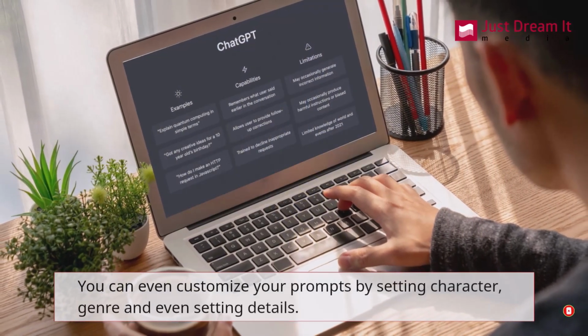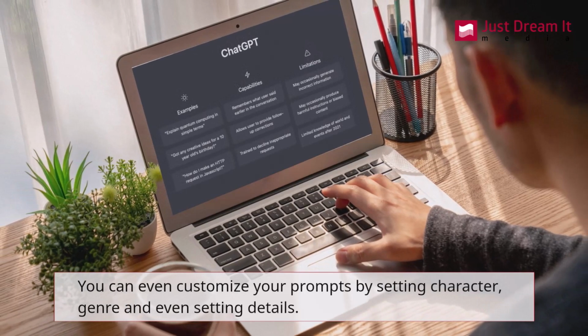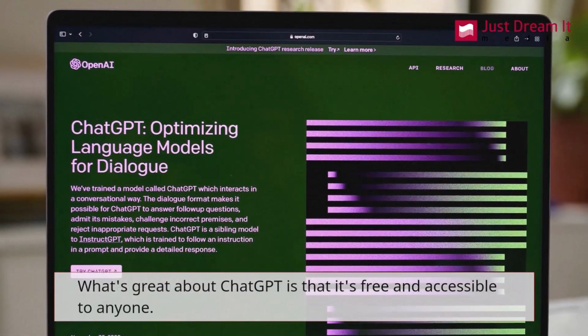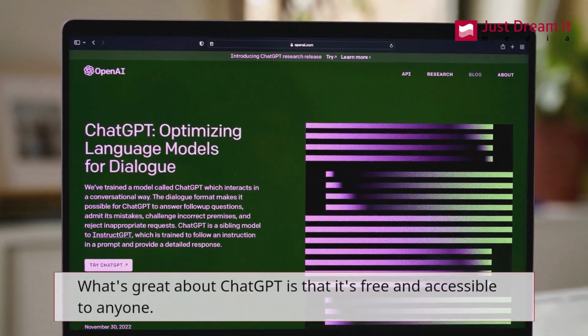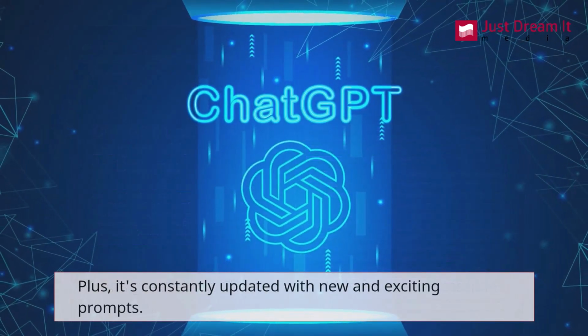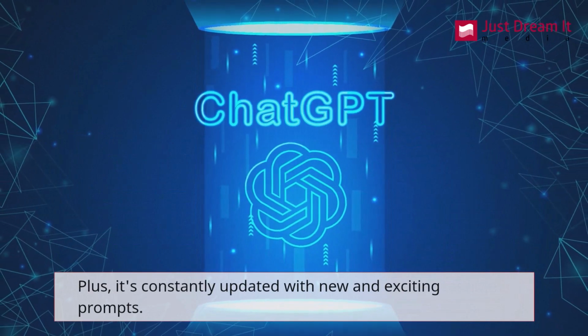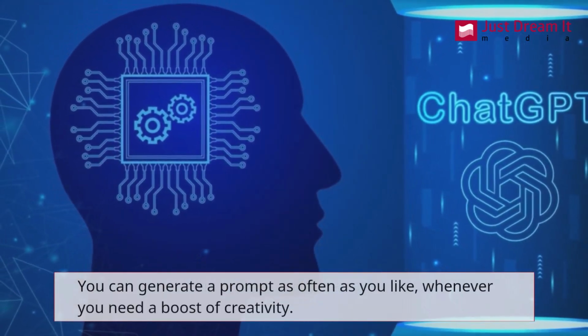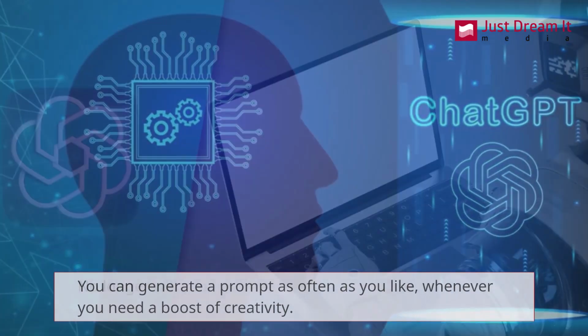You can even customize your prompts by setting character, genre, and even setting details. What's great about ChatGPT is that it's free and accessible to anyone. Plus, it's constantly updated with new and exciting prompts. You can generate a prompt as often as you like, whenever you need a boost of creativity.